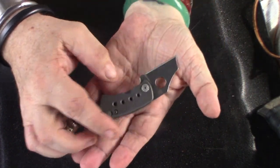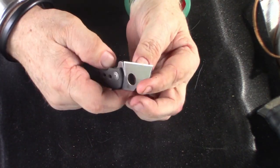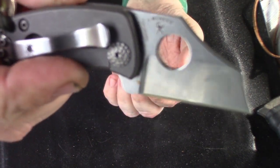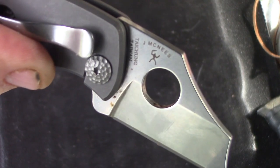The McBee. Just a whittle thing. Yes, I love this knife. It's made for the Tai Chung people out of Taiwan. See, it says it right there. And if it says it right there, then it must be true. Yes, it must be.